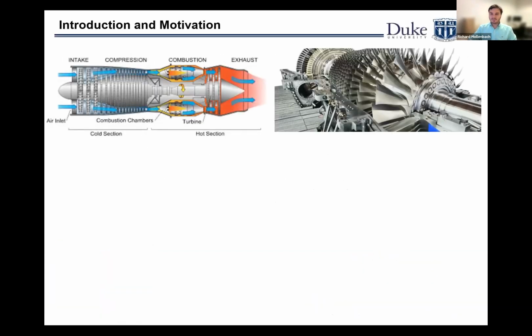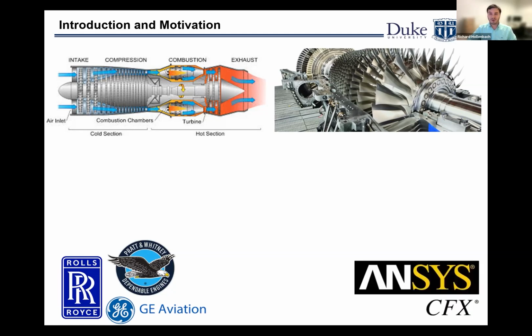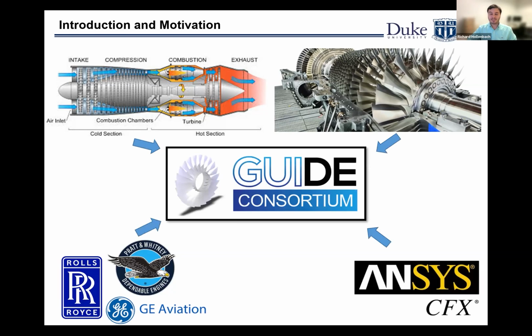Turbomachinery has been around for a long time, but it's some of the most powerful machines there are today, from your jet engines to your rocket pumps. There are multiple engine companies that design this turbomachinery, from Rolls-Royce to General Electric or Pratt & Whitney. They employ either their own homegrown codes or commercial software such as ANSYS CFX. But at the center of it all are consortiums such as the GUIDE Consortium, which solves the problems faced by engine manufacturers or in the software by studying these phenomena.